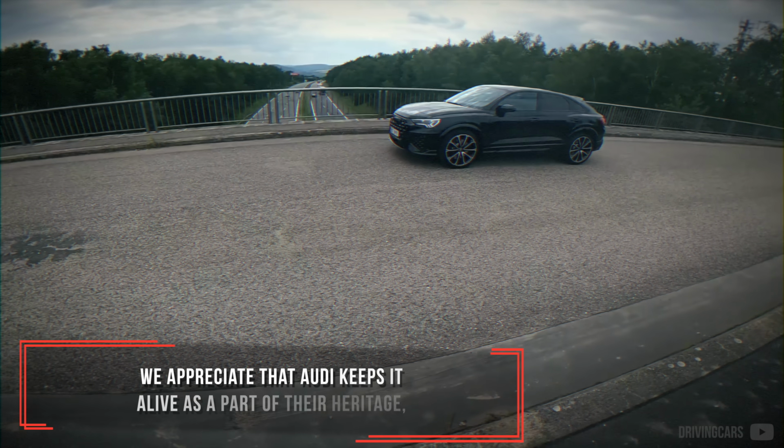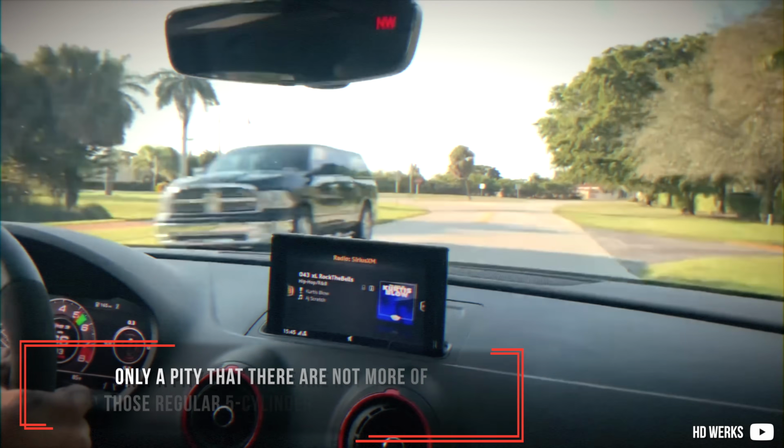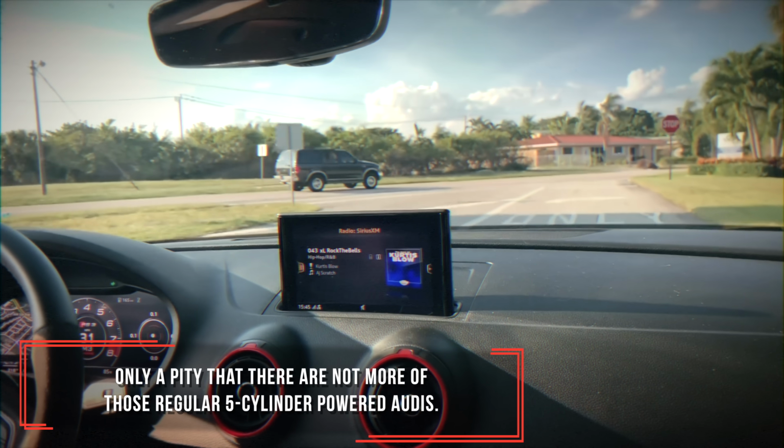We appreciate that Audi keeps it alive as a part of the heritage. Only a pity there are not more of them, of those regular 5-cylinder powered Audis.